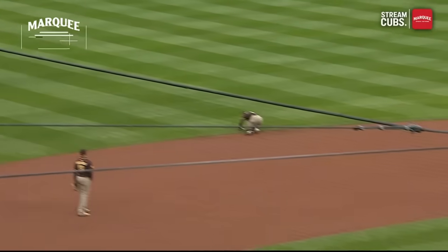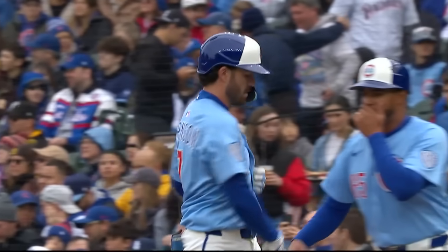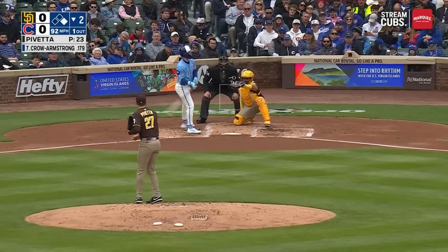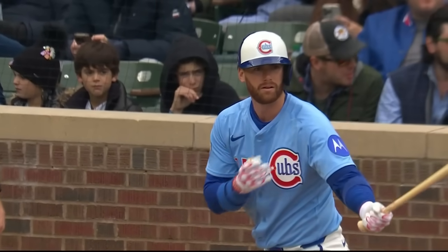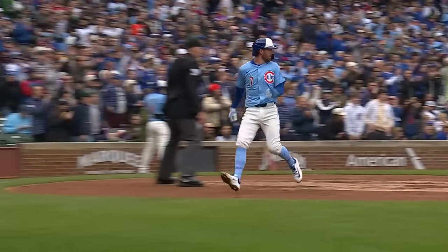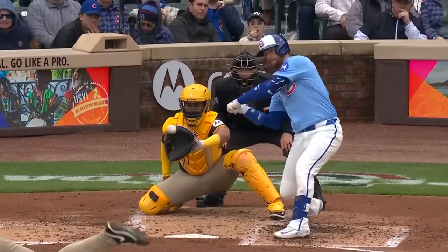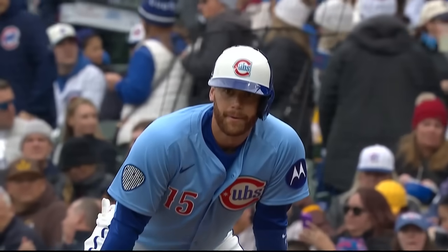Dansby Swanson lines one off the glove of Xander Bogaerts into left field. And that'll be a base hit for Swanson. Swanson at first, 1 out for Pete Crow Armstrong. And that's ball 4, and PCA is aboard. Swanson and Pete Crow Armstrong on base. Here's Carson Kelly, Mr. Cycle, if you will. Line drive, left center field, sinking, and it's a base hit. Swanson around third, he's in to score. PCA to third. Carson Kelly staying red hot, and the Cubs on top by the count of 1-0.